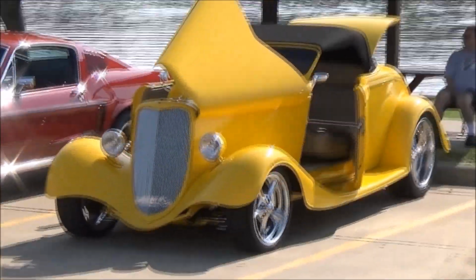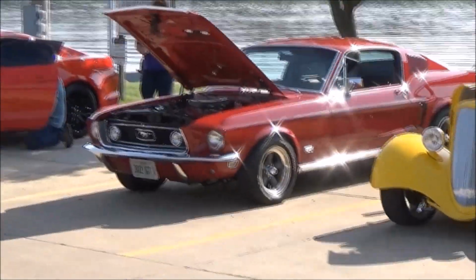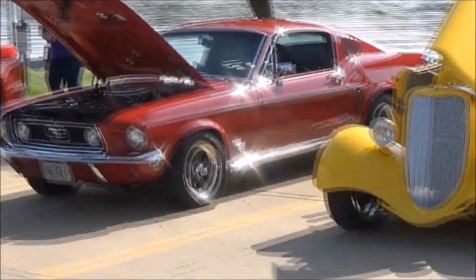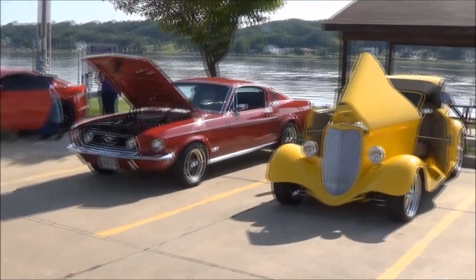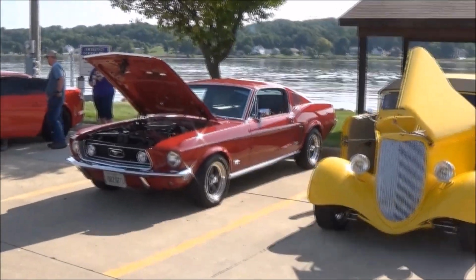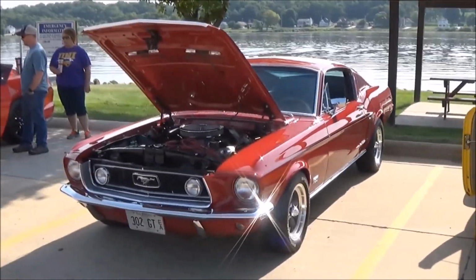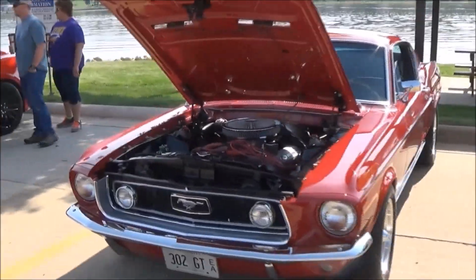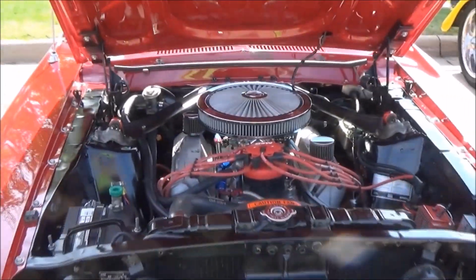And this caught my eye. It's an old Ford there, 30 something or another. And a red Mustang that I'm going to walk over there and check out. It's in pretty darn good shape. I'd say dang near mint condition. It's a 68, I believe.